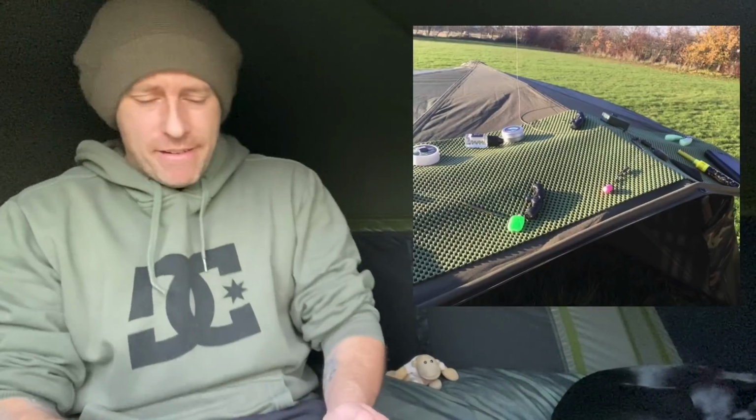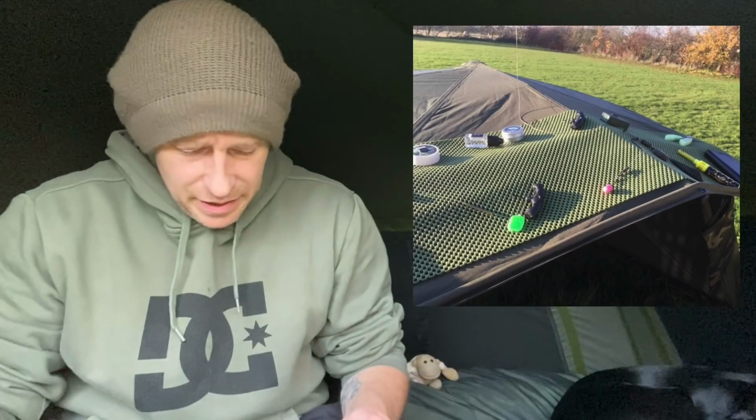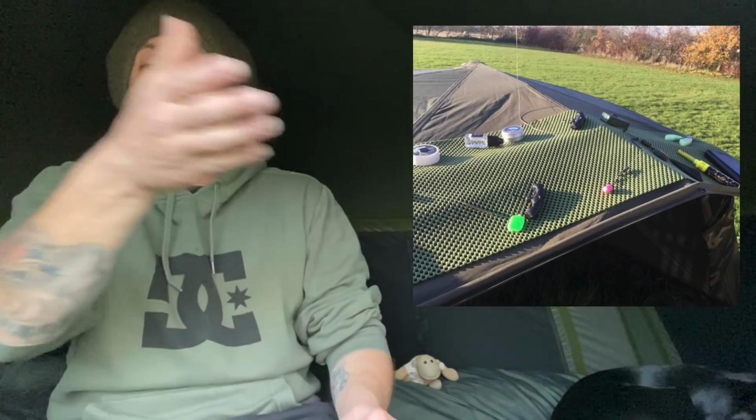Next up, we've got the LA Bivvy mat thing. There it is, look. Just in case you want to have a bit of a laugh holding on to everything when it's windy. I mean, I don't quite get that. You can put it on the top of your bivvy.